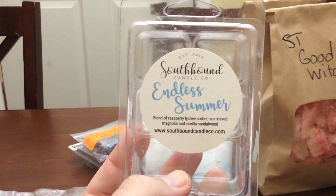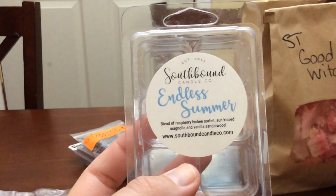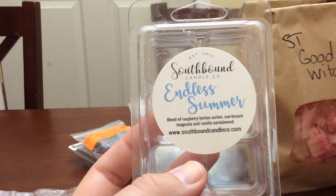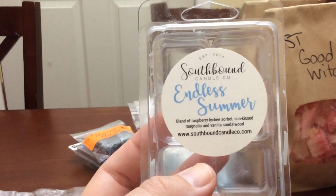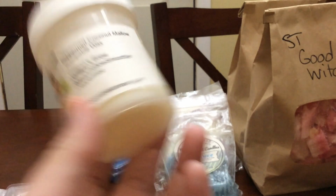I did finish a clam of Endless Summer. This is a dupe of Endless Weekend from Bath & Body Works. Smells just like Endless Weekend. Endless Weekend is one of my absolute favorite body care scents from them. It is just beautiful. It is a very, very nice, fresh, creamy, a little bit floral, a little bit fruity scent. It is beautiful. And that wax I did in my bathroom, it performed so well.